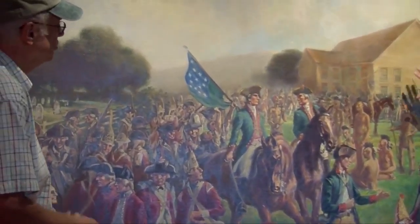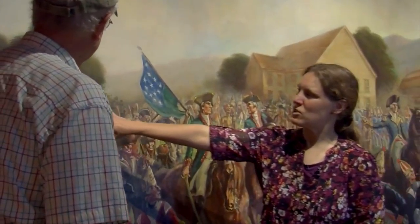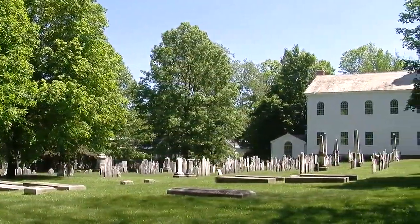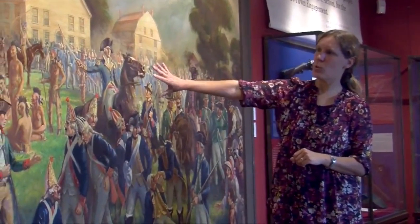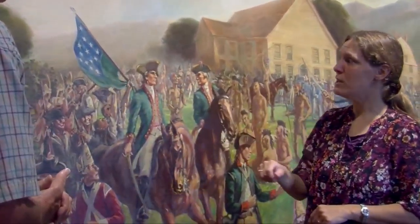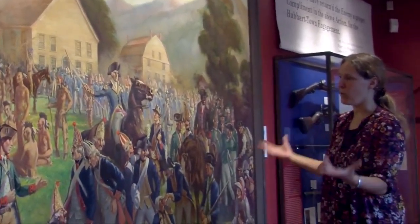And you can see that the meeting house was kind of across the road from the cemetery. The church right now is sort of where the cemetery is. They actually moved some of the gravestones when they built the church. So in this painting, we see General Stark here on his horse. This is Stark's flag behind him. We actually have this part of the flag in our collection. We see some of the other people who were involved in the battle.